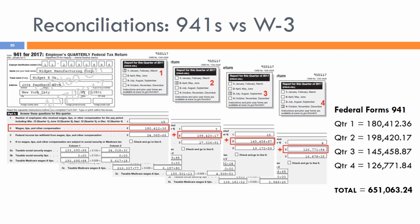So I know I'm going a little fast. We talked about entering fringe benefits. We talked about the adjustments. Now comes a very important part of year-end, which is reconciliations.